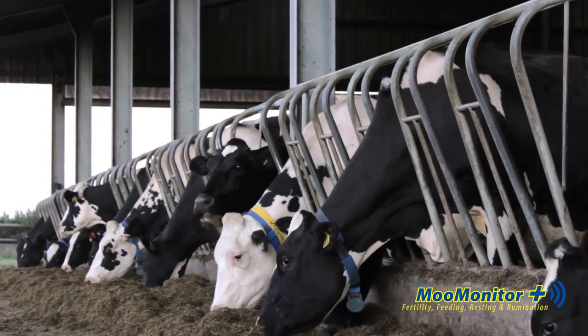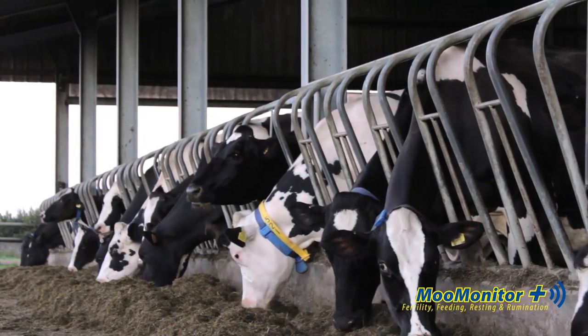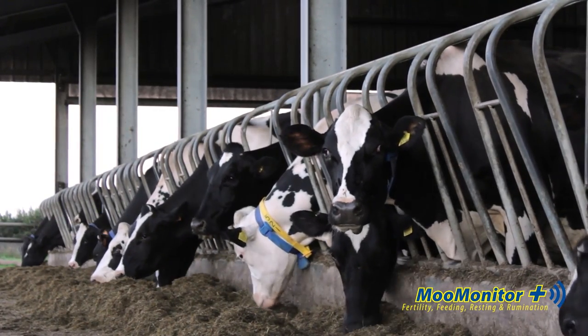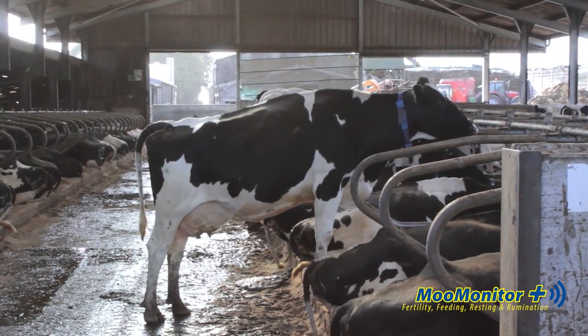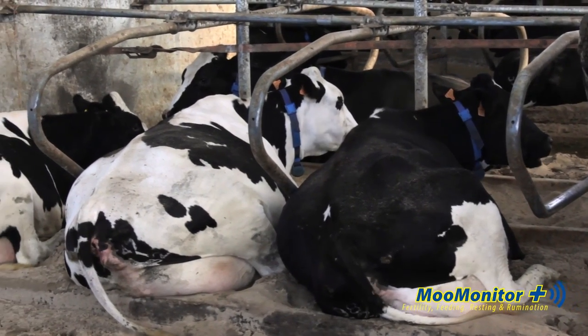You can also look on the app at how they've changed over the last however many days you want, and you can see some cows creeping away from the main group. And you can see there's an issue with these cows and they need looking at. Even though they don't show clinical signs, you know there's something going wrong with them. That's a good way to manage and look at cows without actually physically walking through the shed and being with the cows, really. And we can treat these cows before we see clinical signs of ketosis or acidosis or anything like that.